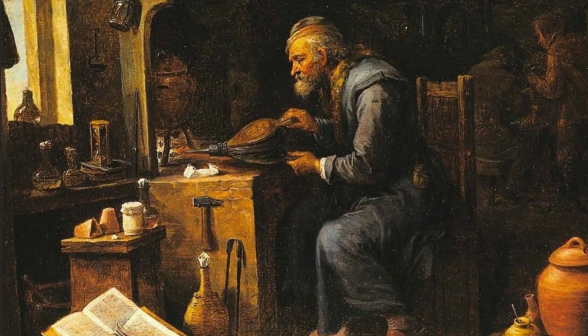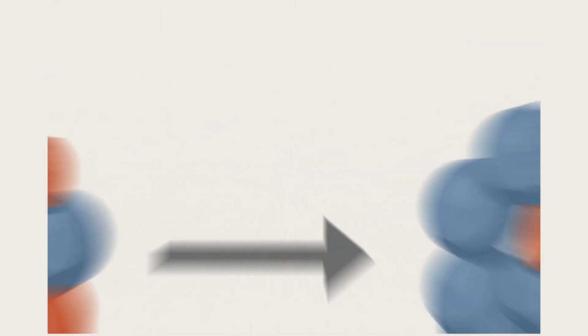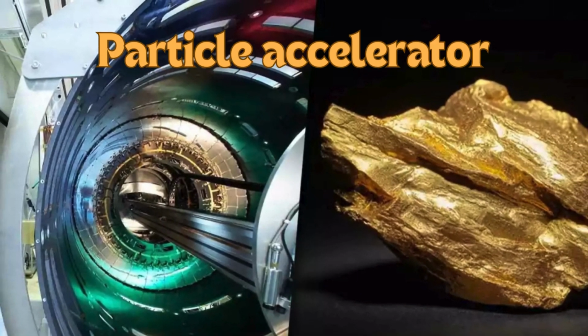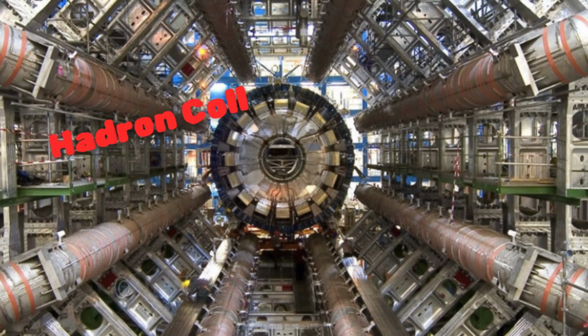Centuries ago, alchemists dreamed of turning lead into gold. While it once seemed like pure fantasy, modern science has shown it's technically possible, though only in incredibly tiny amounts and under extreme conditions. This process, known as nuclear transmutation, demands enormous energy and advanced equipment like particle accelerators. In fact, scientists at CERN have achieved this, briefly, and in minuscule quantities.